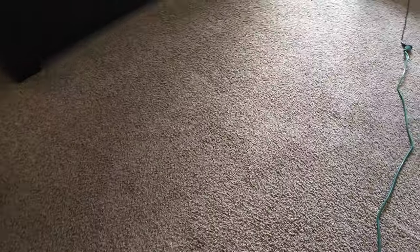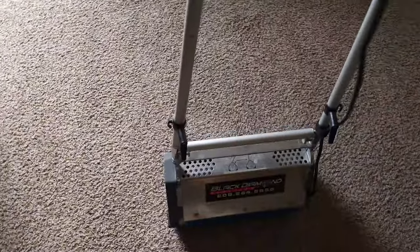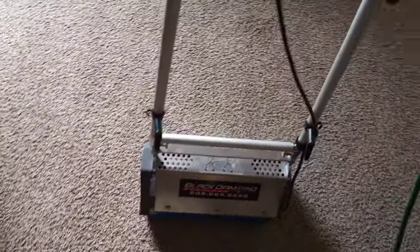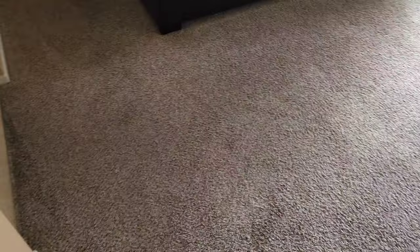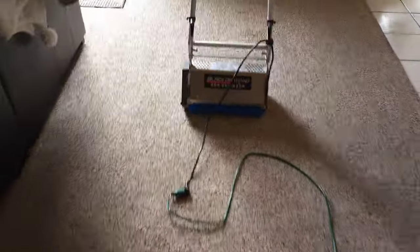All right, so as you can see, all the stains are pretty much gone just from the pre-spray. Haven't actually started running the good old CRB yet, but... Oop, looks like my power source doesn't work. All right, so you can see that those stains that were really showing are no longer there. The pre-spray is doing its job.